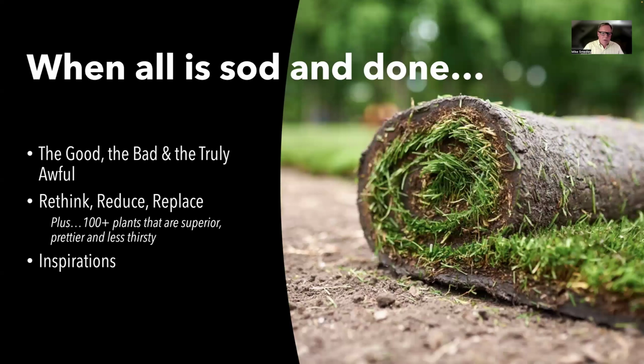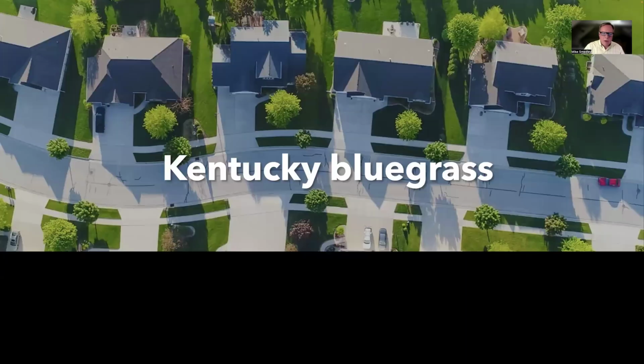Today, we're just going to take a brief look at the good, the bad, and the ugly about Kentucky bluegrass and different ways that we can reduce the use of this invasive turf, as well as look at some inspirations. Let's dig right into it, shall we?